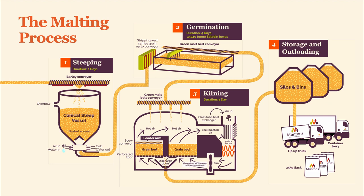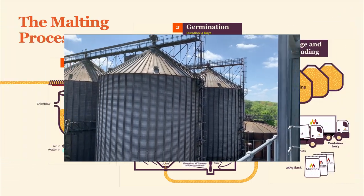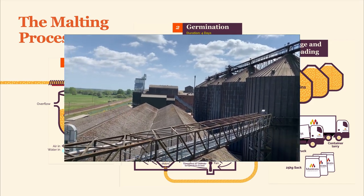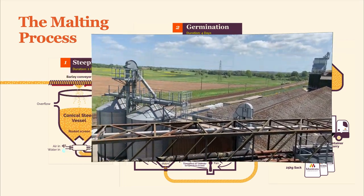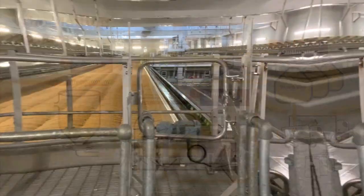So the production process at Muntons all begins with the malting of the raw barley. This is transported from the storage silos, which you can see in the clip here, along conveyor belts into a large conical steeping vessel. Here it's soaked in water for around 2 days before it is then transported further into the saladin boxes that you can see in the clips coming up.